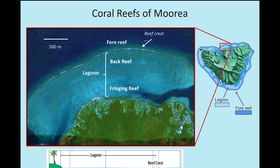If we swim over the reef crest on a nice gentle day, we can then swim out onto the forereef, which slopes from right at the water's edge down to hundreds of feet over a pretty short distance. And these three different types of reefs have different species of fishes, different corals, lots of different topography on them, and they're also really differentially affected by different human stressors, things like fishing and nutrient pollution.